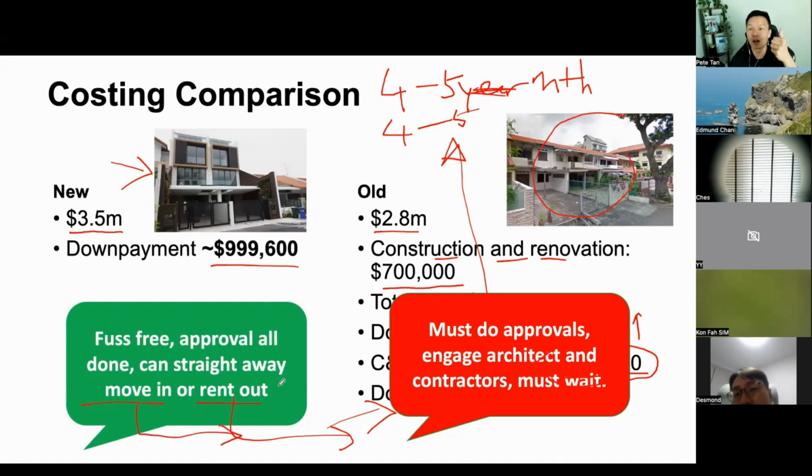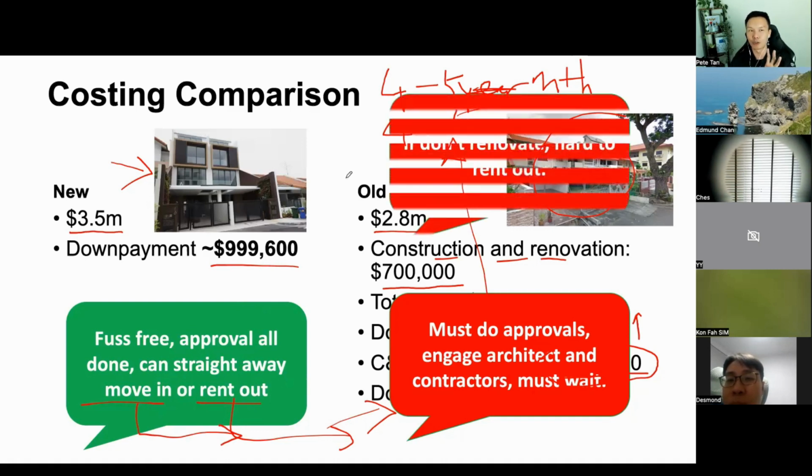So it's either you're going to miss out on 1 year of rent that can collect, or you are going to pay another whole year of rent before you can move in. Okay? So yes, old has its benefit, but new also has its benefit. All right? So my approach for landed is actually quite straightforward.